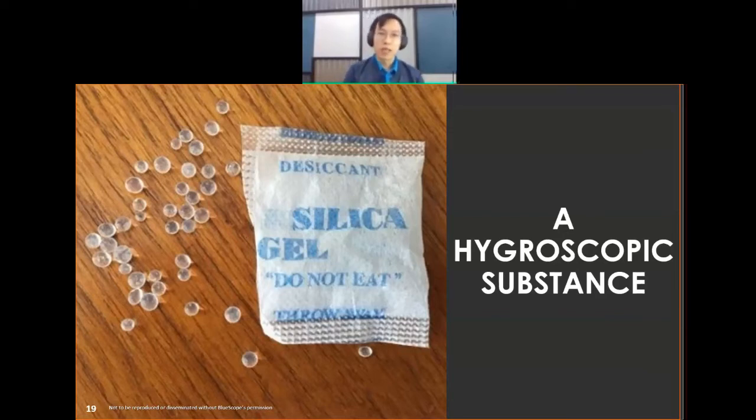In the previous episodes, where I covered chlorine or salt, salt is also a type of hygroscopic substance, meaning it absorbs moisture and then grows in size. The example I've shown here is silica gel, which most food packaging, dry food packaging, and vacuum food packaging would have, right?